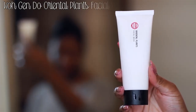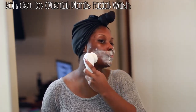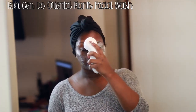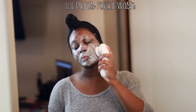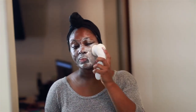Next, I'm going in with a cleanser. I'm using my Kohl Oriental Plant Facial Wash. And what I really love about this cleanser is it gets the skin nice and clean, but it doesn't strip your skin of its oil. So it still has a lot of moisture in it. So I've been really loving this cleanser, especially before makeup, because I don't like my skin to be dry before I apply makeup.